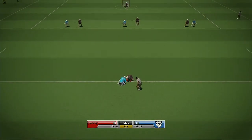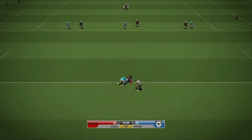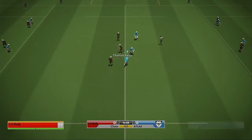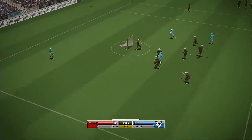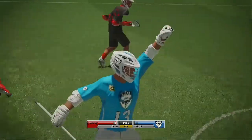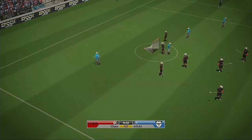All eyes on the X now as we get ready to kick things off. We are underway. Blue ball. 13. And nails it. 13 opens proceedings in style.